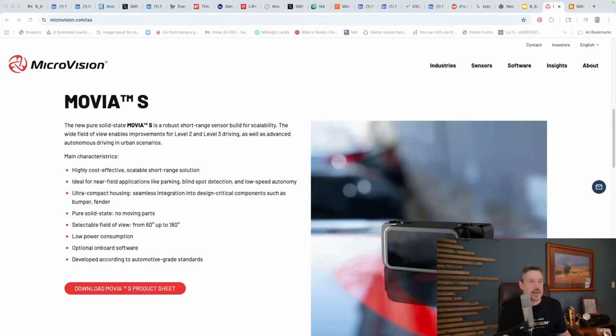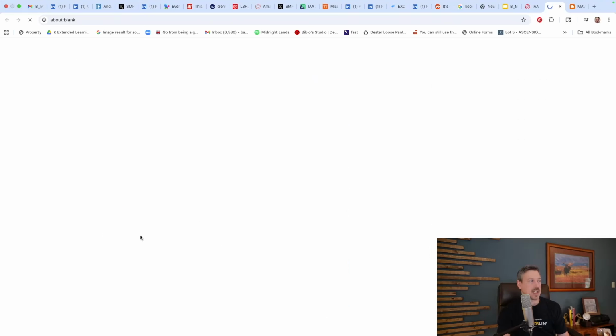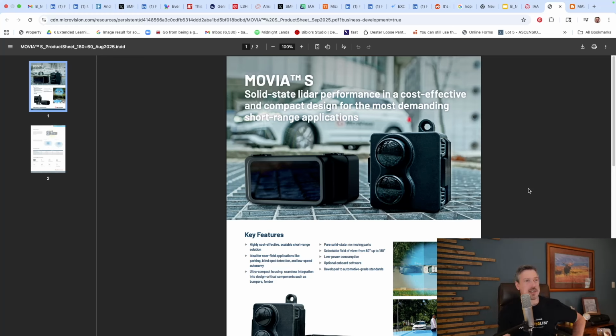Sweet. All right, the new website section includes a page for the newly designed MOVIA S. It seems to have gotten even smaller and more candy bar sized. Ultra compact housing, seamless integration into design critical components such as bumper and fender, pure solid state, no moving parts, selectable field of view from 60 to 180 degrees, low power consumption, optional onboard software, developed according to automotive grade standards.